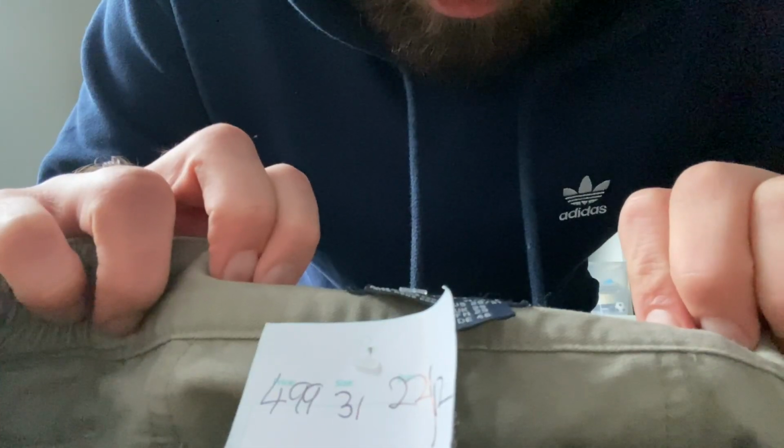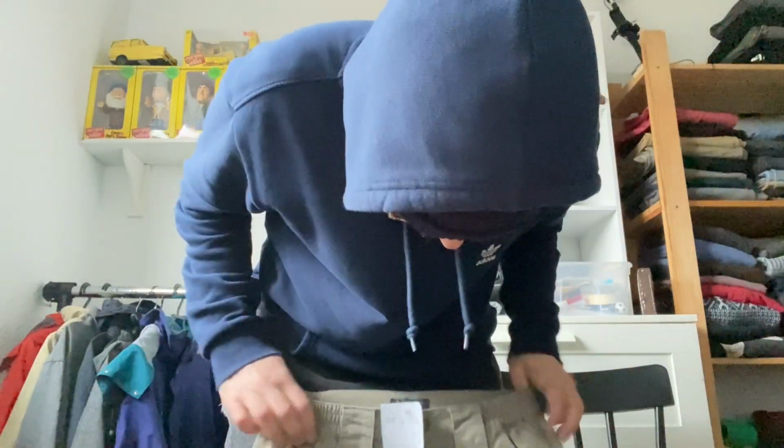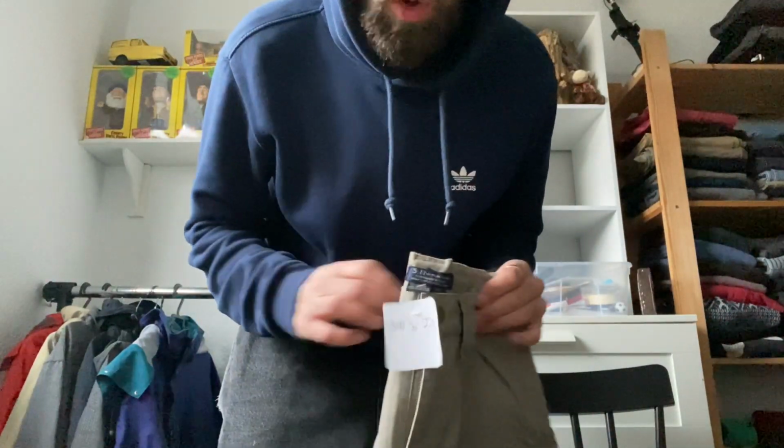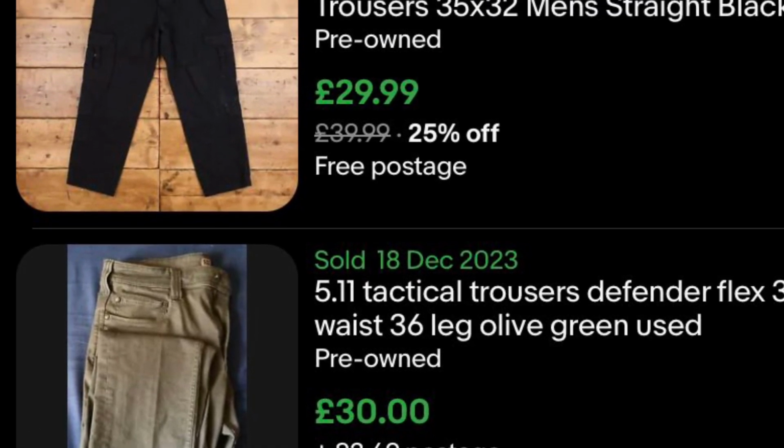They are 5.11 tactical series trousers. Very good trousers if you ever find them. They are a little bit small, they're like a 29 waist, but I bought these once before and they sold instantly, like on the same day of listing, so I had to pick them up. They sell for about 25 to 30 pounds and they were £5.